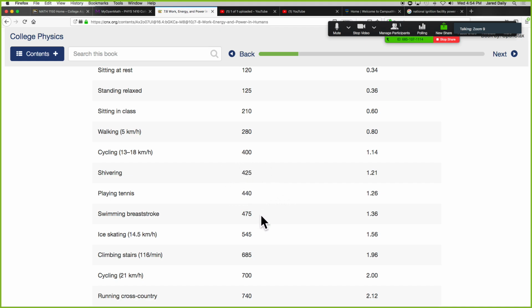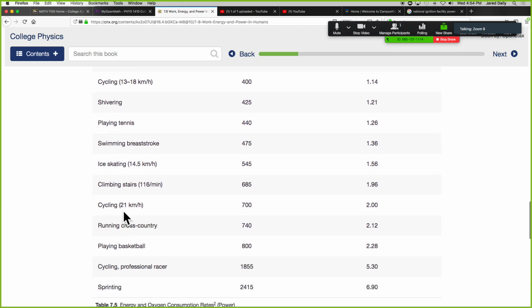Tennis, fairly high. Swimming the breaststroke. Now this is cycling at 13, 18 kilometers per hour. That's like leisurely cycling. That's like the slowest you can ride without falling over. Cycling at 21 is at 700. A professional racer, 1855. A professional racer averages between 20 and 30 miles an hour on their bike.